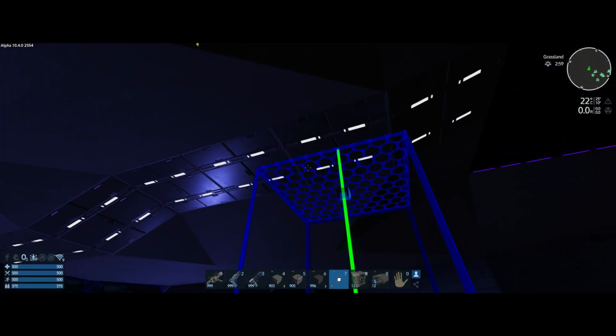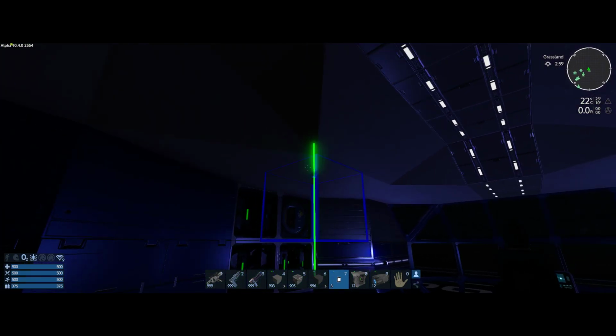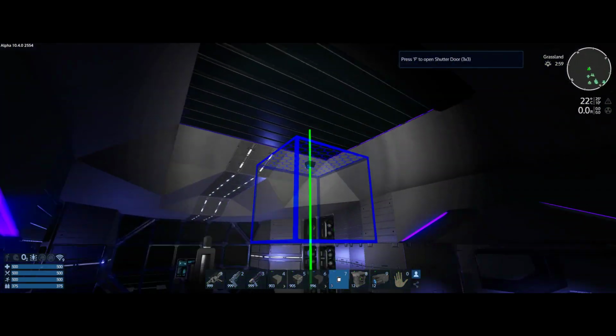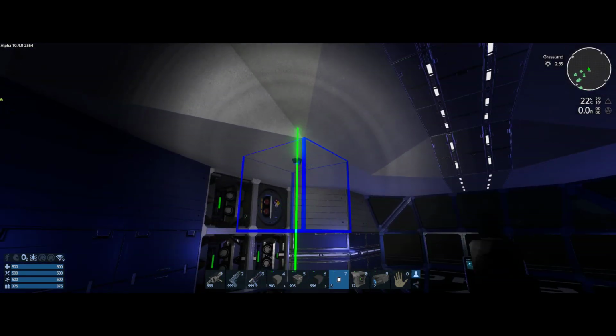Oh, I see. That's a half block there. I can't do that. Okay, I understand. I run into that all the time with my own stuff. Whoops. Let's see. Where else could a light go? How about... Nope, can't put it there either.